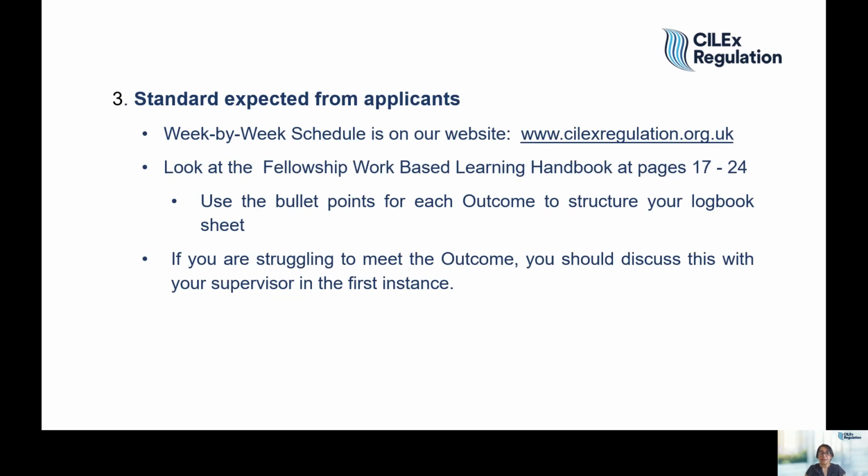And then another tip is to draw your attention to the standard that we expect from applicants. Now, the week-by-week schedule has been put on our website, and it was compiled to assist applicants to put the portfolio together. Now, what you will find in the week-by-week schedule is clear guidance on what is expected to meet each outcome. So there's a section for each outcome.